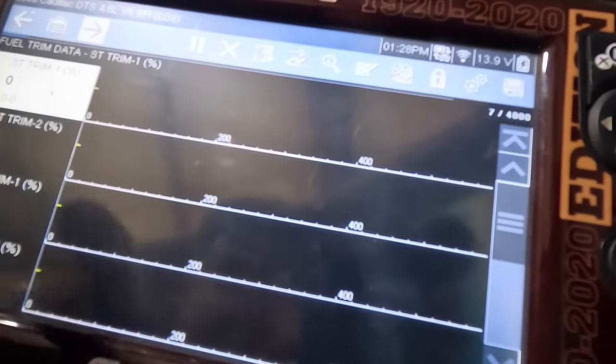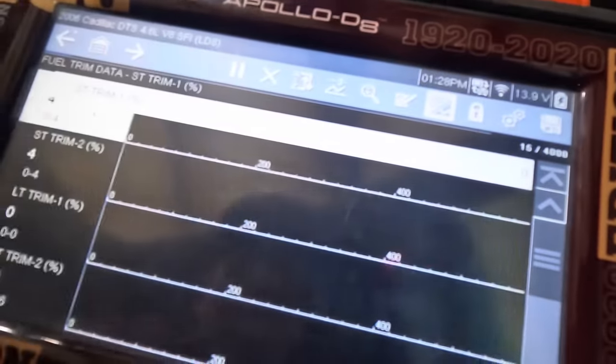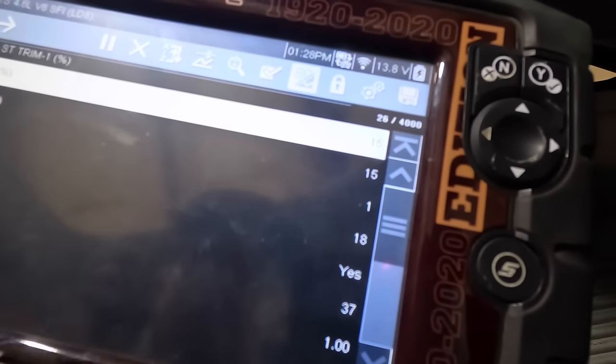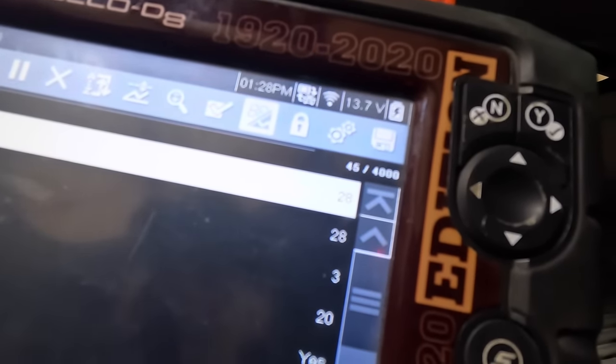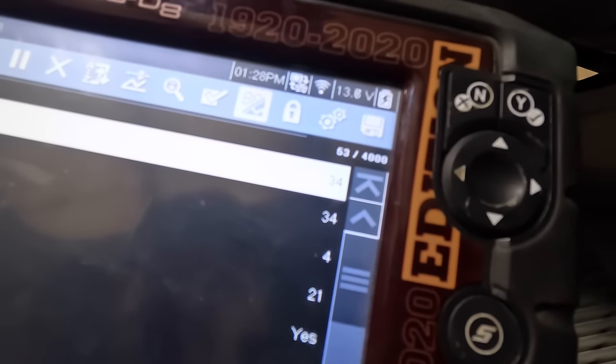Beginning engine restarting. All right, back into sensor data. Short terms, PID list. Okay, there we go. We're adding a bunch of fuel now. Short terms, bank one and two.